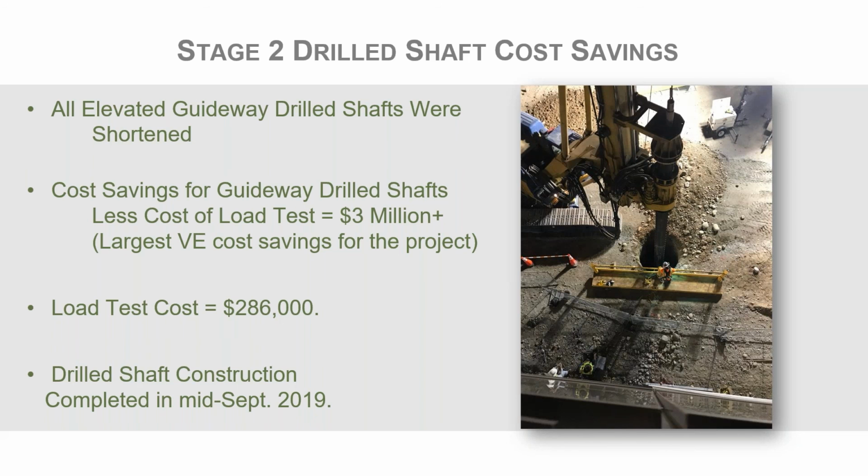Load test costs for the combined lateral and vertical load test was approximately $286,000. Drilled shafts were started in April of 2018, and they were completed successfully by Case Foundation in mid-September of 2019 with really no issues.